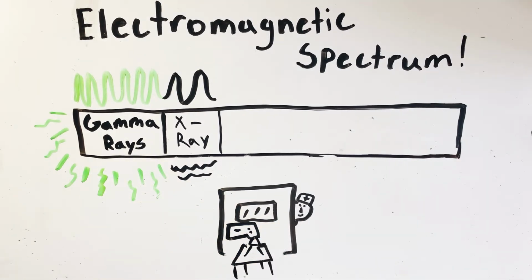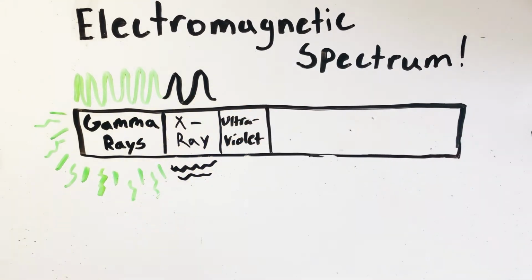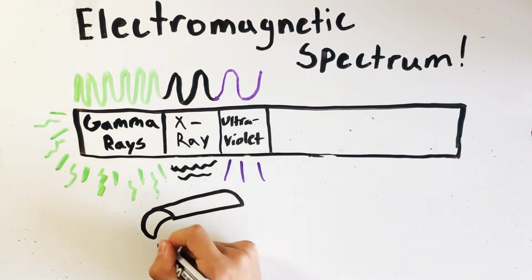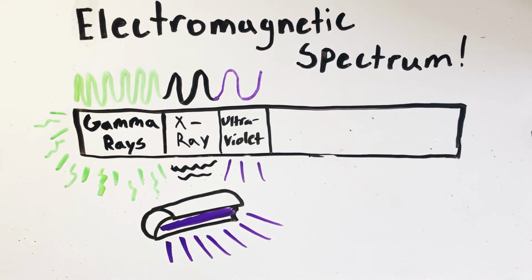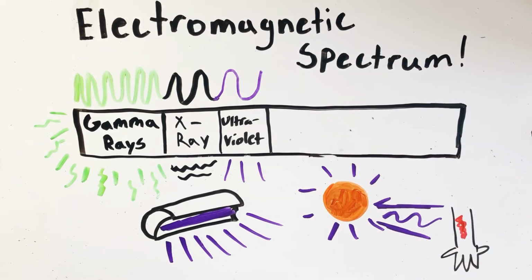After X-rays, there's ultraviolet light. Ultraviolet is even less radioactive than X-rays and has even further spread out waves. Ultraviolet is completely safe when there isn't a lot of it, like in black lights that make things glow. But when there is a lot of it, like when it's coming from the sun, it could burn you pretty bad. That's why you need sunscreen if you want to go out in the sun for a very long time.